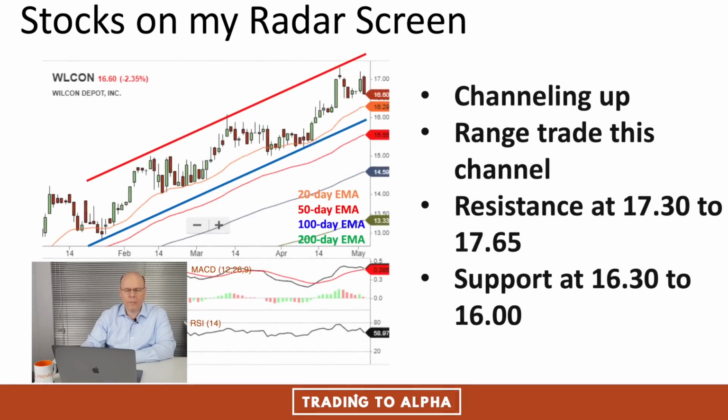Then we have Wilcon. Now, Wilcon is also in a price channel. I am seeing some slowdown in its MACD indicator, and that would tell me that a potential reaction may also be available for the stock. A pullback perhaps closer to support of 16.30 to about 16 is more likely warranted. We do hope that it can manage to stay above that, because if it doesn't, then we might perhaps see a deeper support pullback, maybe closer to 15.5, maybe even something closer to 15. So for now, maybe some profit taking might also be warranted so that we can take advantage of any deeper pullbacks that come out from Wilcon.